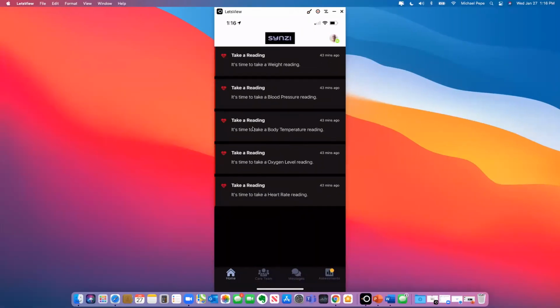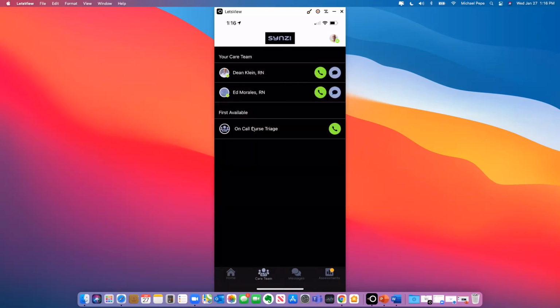So let's go ahead. I'm just going to show you my mobile phone directly on the screen. This is our patient-facing application called Cincy Care Connect. I'm actually logged in as James Cook right now. A couple of things I wanted to highlight that pertain to secure messaging are care teams and then the messages area.